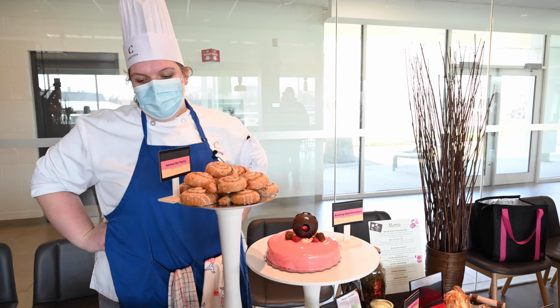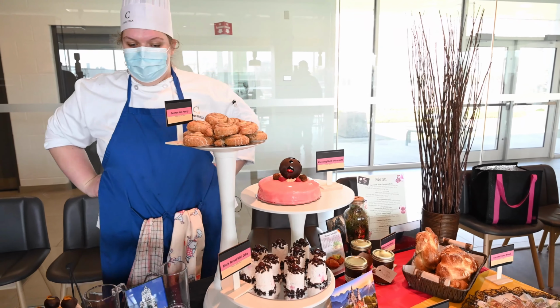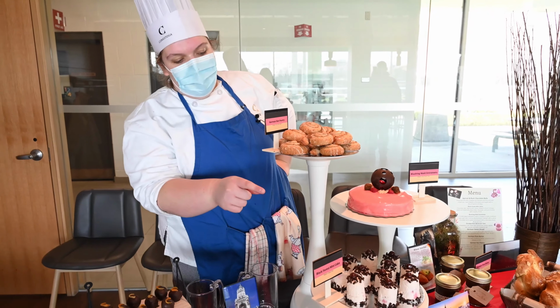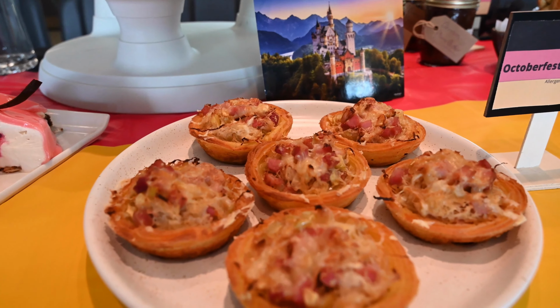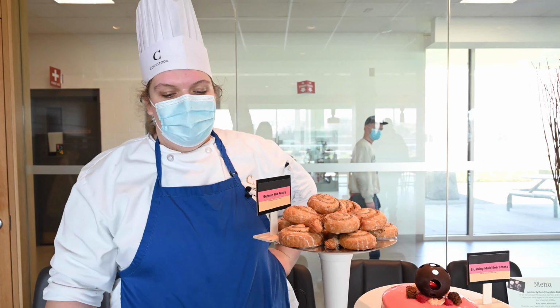I chose Germany for our final capstone. We have lots of good desserts. I'm excited. My interesting one is the Bavarian tart, which everyone did more of a sweet tart, and I went with a savory. So it's got more of like the sauerkraut of German flavors in it.